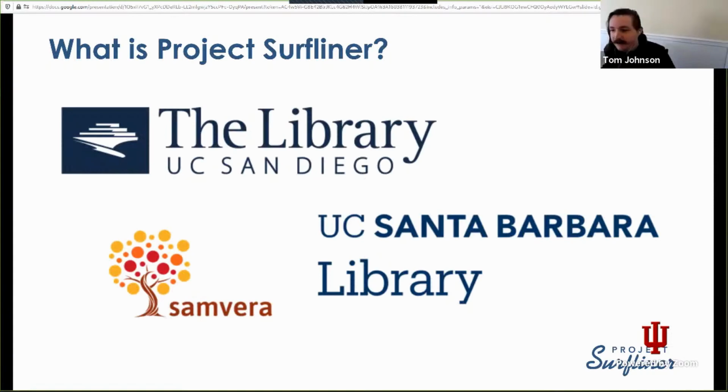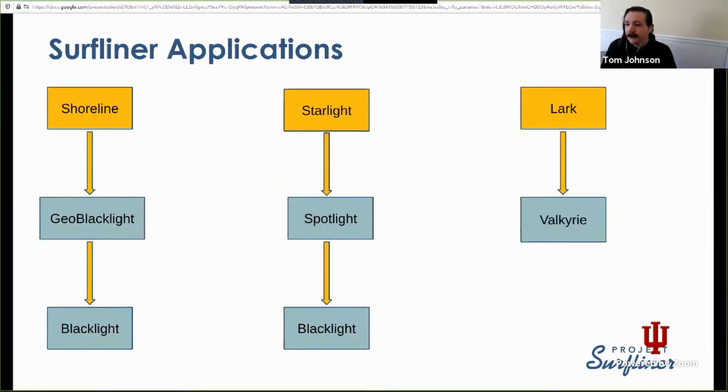So we have a couple of products that are in production or close to it. Shoreline is our geospatial data services platform based on GeoBlacklight. And Starlight is our exhibits platform based on Spotlight. So you're seeing a theme.